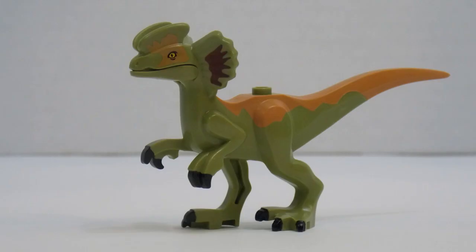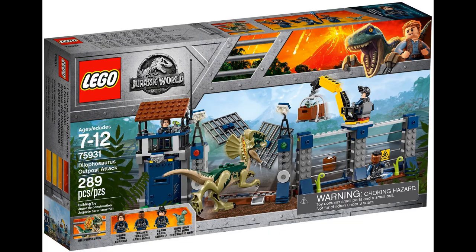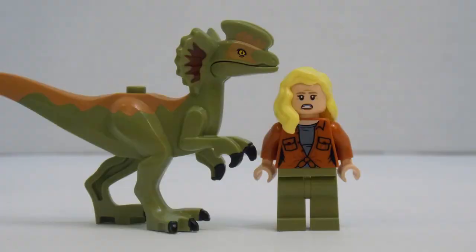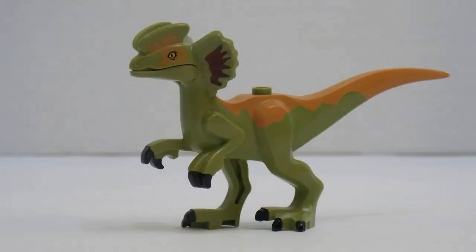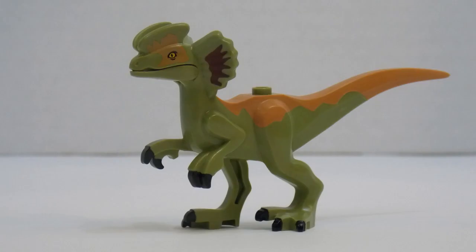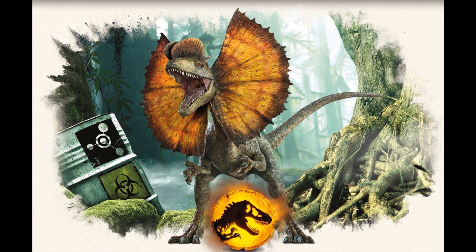Speaking of dinosaurs, the Dilophosaurus is finally making its grand return in Jurassic World Dominion. LEGO has seemingly ditched the old, larger build for the Dilophosaurus, favoring the one they introduced in 2019. This mold does size nicely with the minifigures. This Dilophosaurus color-wise is also the same as the one in 2019. It's a little disappointing, but official renders of the Dilophosaurus for Dominion do sport almost the same colors.